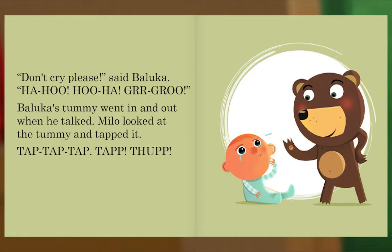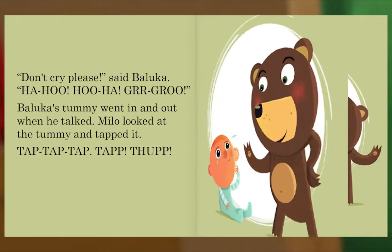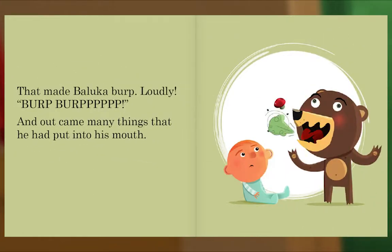Beluca's tummy went in and out when he talked. Milo looked at the tummy and tapped it. Tap, tap, tap. Tap. Thump. That made Beluca burp loudly. Burp. Burp! And out came many things that he had put into his mouth.